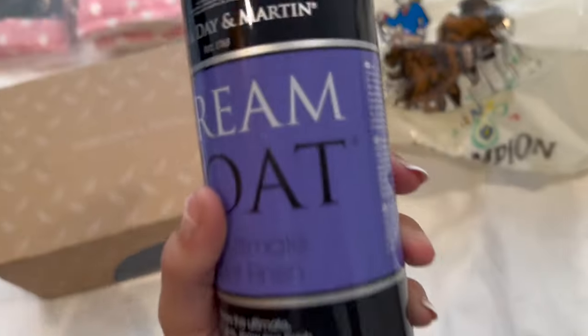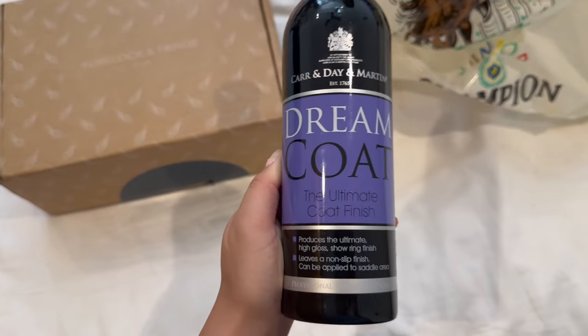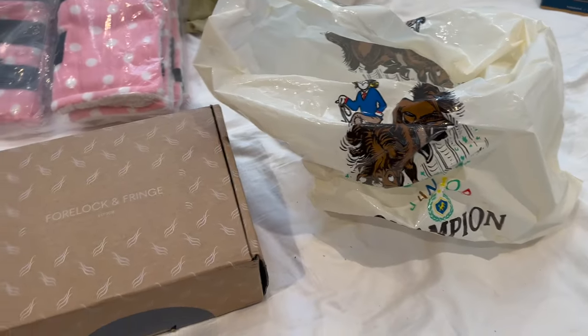And then, finally, the last thing that I bought when I went shopping is Dream Coat, because I keep saying to myself, I'm gonna get some Dream Coat. I really want some Dream Coat, so here we go. So excited. So yeah, I've got lots of things to transport to the yard today.